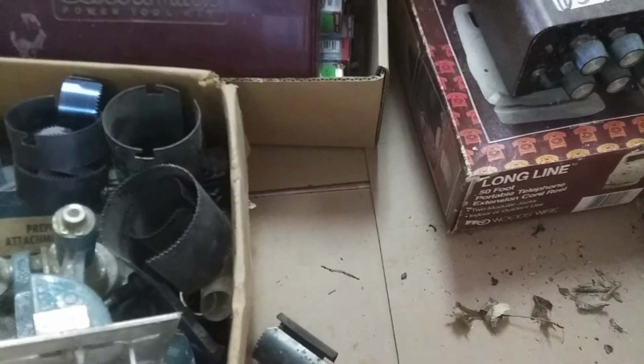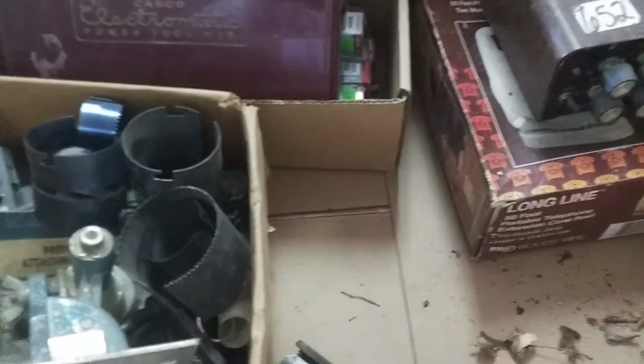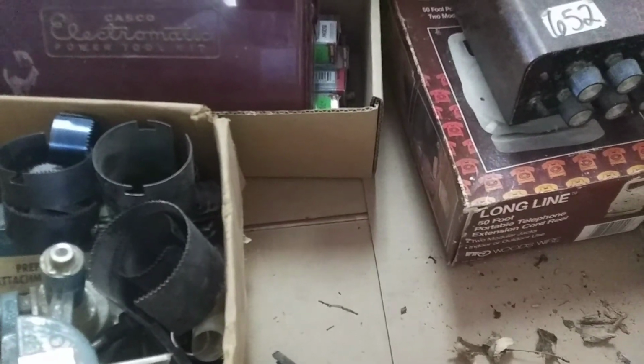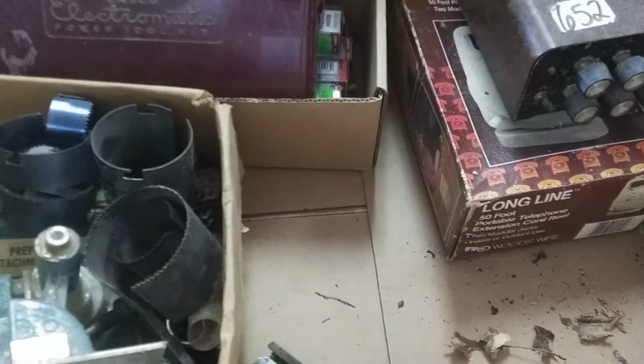So anyway, just thought I'd share a couple of cool little tool finds with you. Nothing in particular special. My favorite piece is the Electromatic power tool, and of course the old Stanley level with its wooden brass construction. Is a pretty nice little unit.